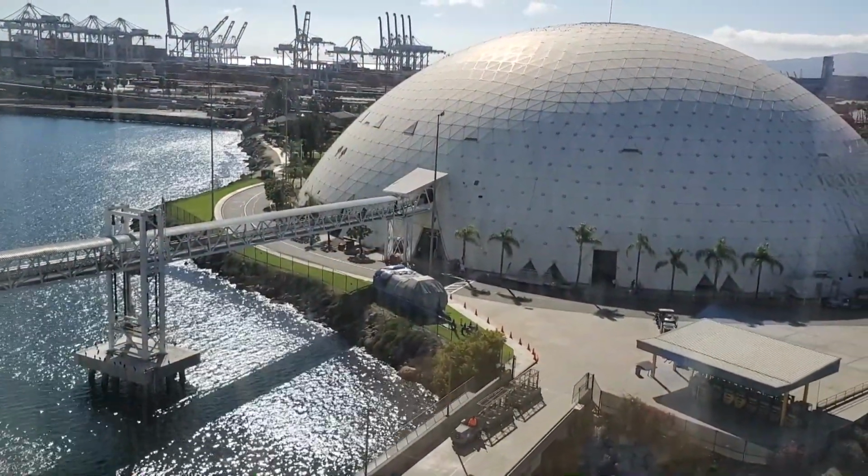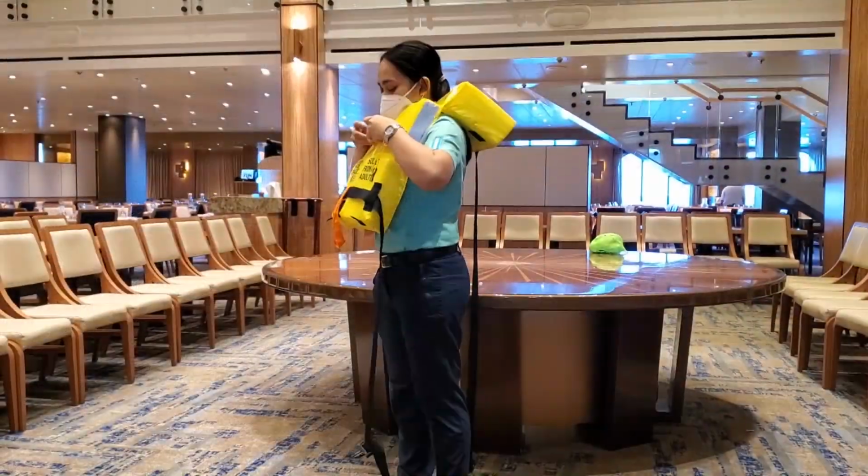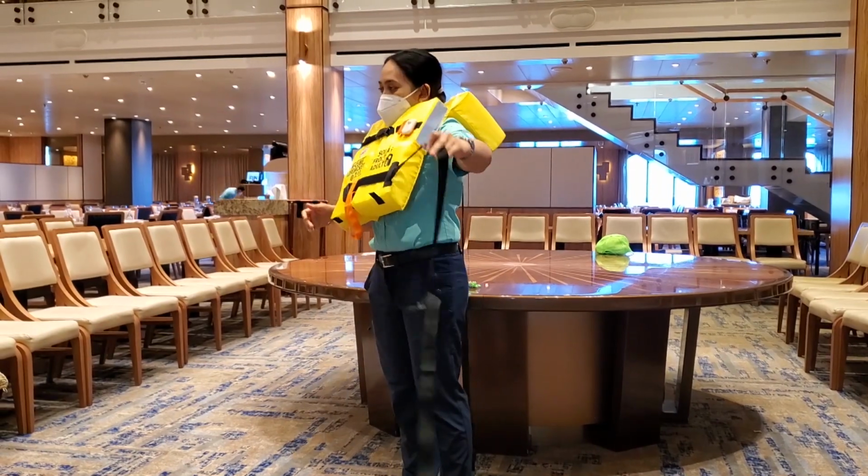The last people boarding the ship. Last call is 3 o'clock. Hurry up on board. Here's the muster station drill.